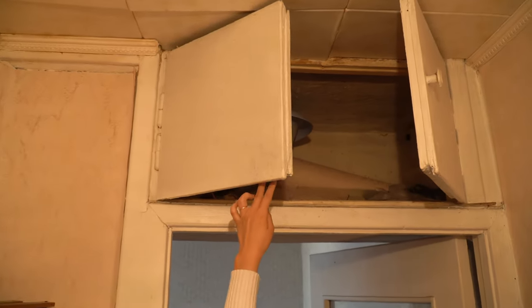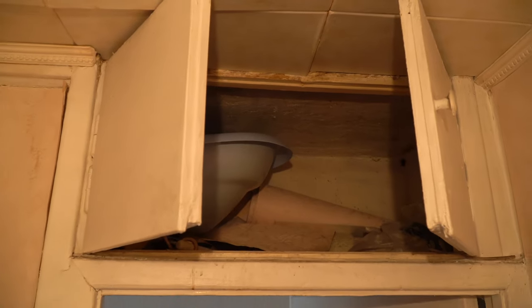I said that every apartment has this kind of small closet on the top, and people store different kinds of stuff here, but here is a long basin, maybe for washing kids.